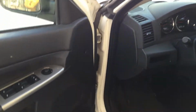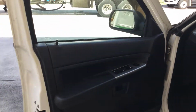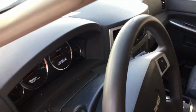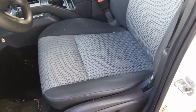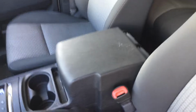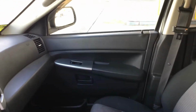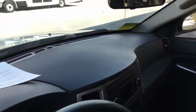Let me show you inside. The interior looks good. Again, no real damage. It shows normal wear and tear. The steering wheel shows a little wear up top. The driver's seat is not torn. Center console armrest looks good. Passenger seat looks good. All the door panels are in place and appear to be in good shape. The dashboard is not cracked.